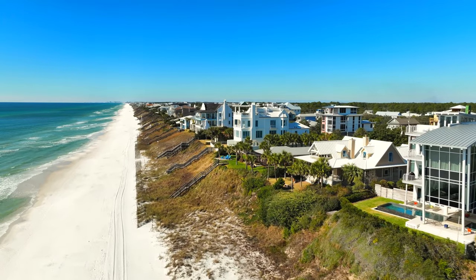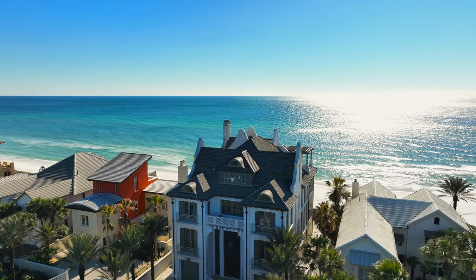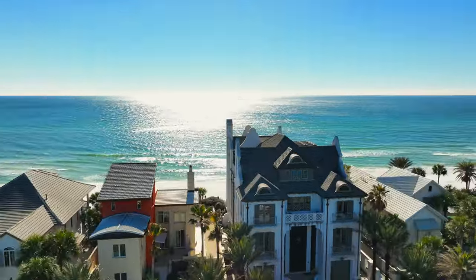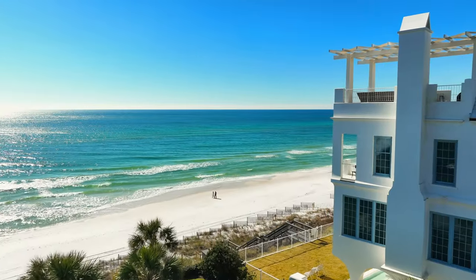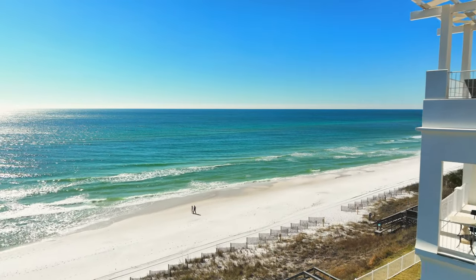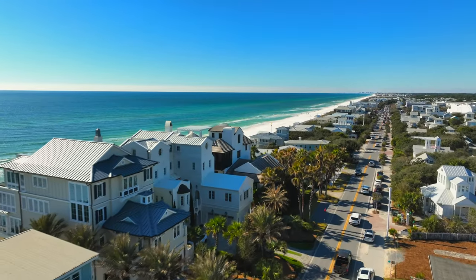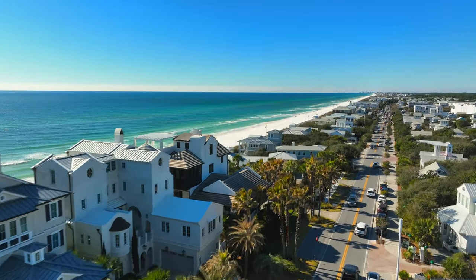West of Watersound is Seagrove Beach. Similar to Seacrest, there are a mixture of older and newer homes. There are many fairy tale homes and what seems like lifelong dreams becoming realities. Further west is Seaside.